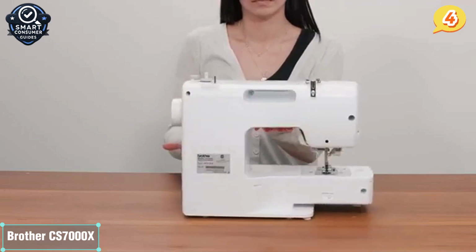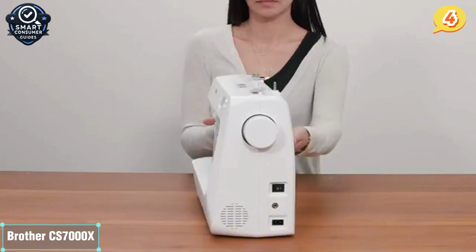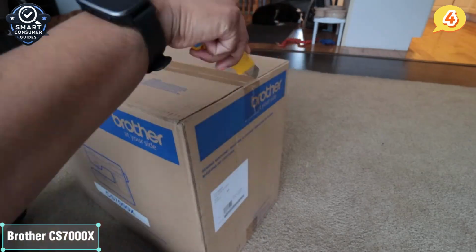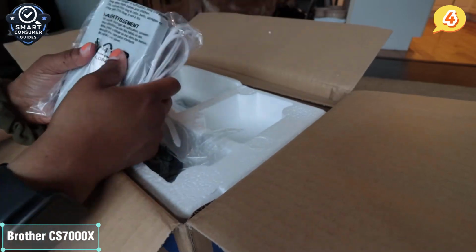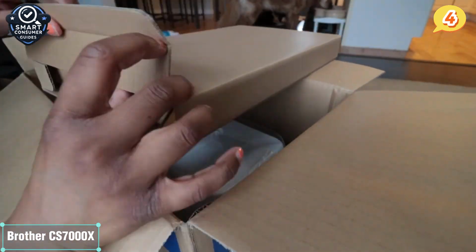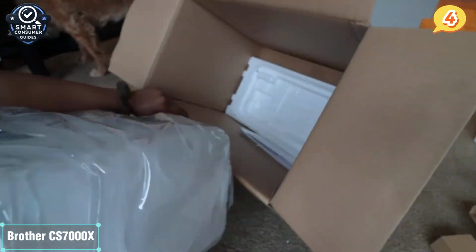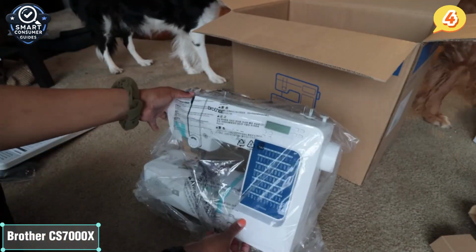Let's start with functionality. You get 70 built-in stitches, including decorative, utility, quilting, and heirloom patterns. More than enough for crafting, clothing repairs, or creative projects. The backlit LCD screen lets you choose stitches with a few taps, while automatic settings take care of stitch length and width adjustments. No manual guesswork, just clean, consistent results.